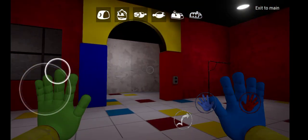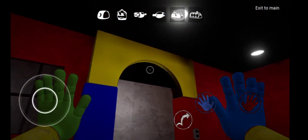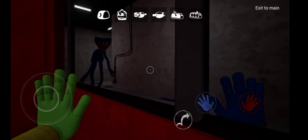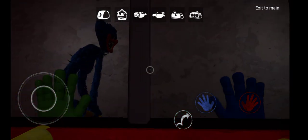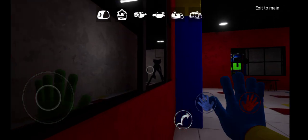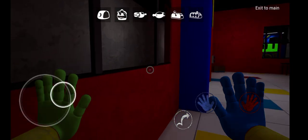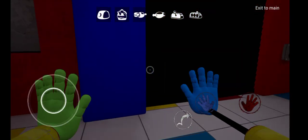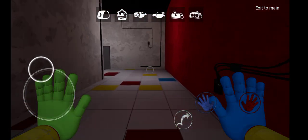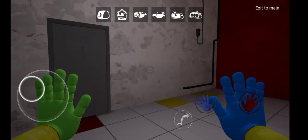Hold on. Something's not right. See that door with the big orange handle? You should shut that. Quickly! That was close. Yeah, be careful. Those doors don't hold shut for long either. Moving on.